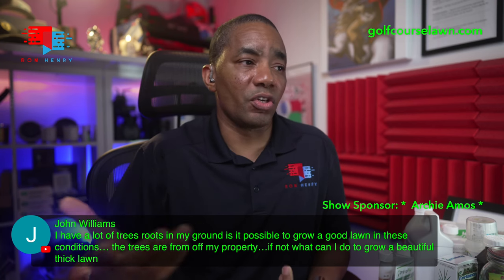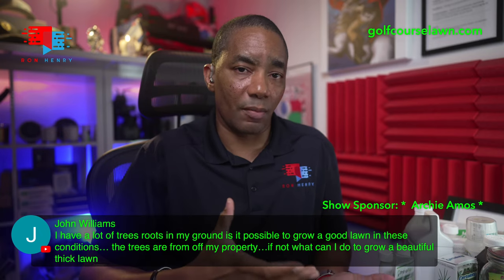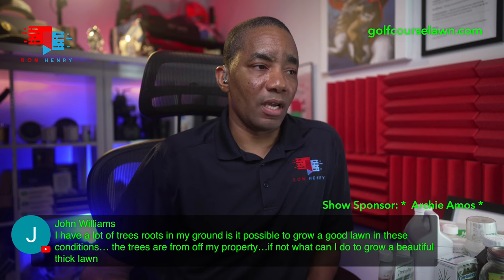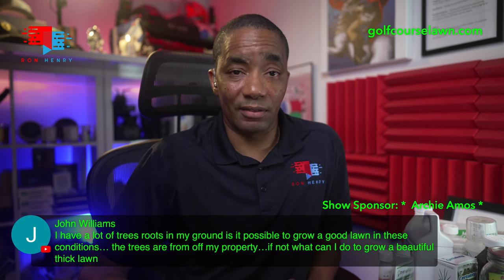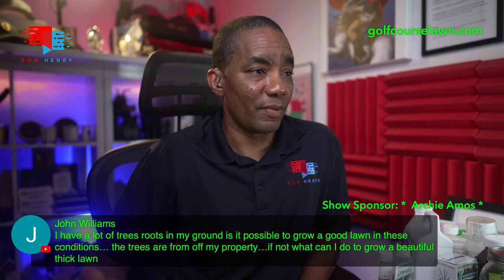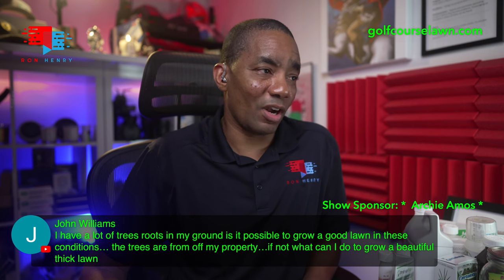So the answer still doesn't change. If you can't get rid of the tree, if you can't figure out a way to get more sunlight in that area, then it's going to be do something else there that looks nice that's not grass. So sorry, I don't have a better answer for you, but if grass is not growing there, there's a reason why. So you can try, but I don't think you're going to have a whole lot of success with it.